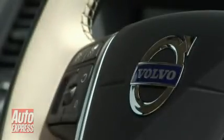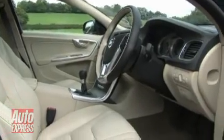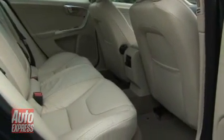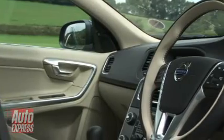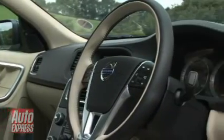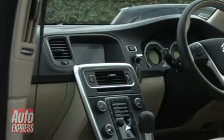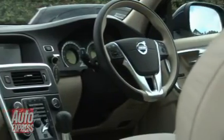As for the interior, well, the Volvo has plenty of style, is well built, and feels slightly roomier inside than either the BMW or the Audi. And with prices starting at just over 23 grand and generous levels of equipment, you get slightly more for your money with the Swede compared to the two Germans.